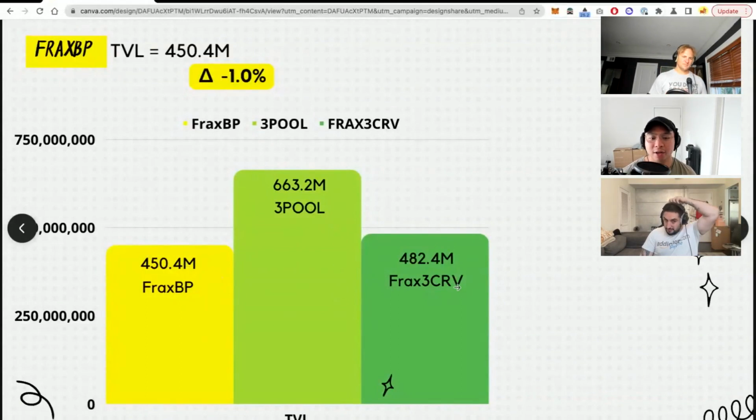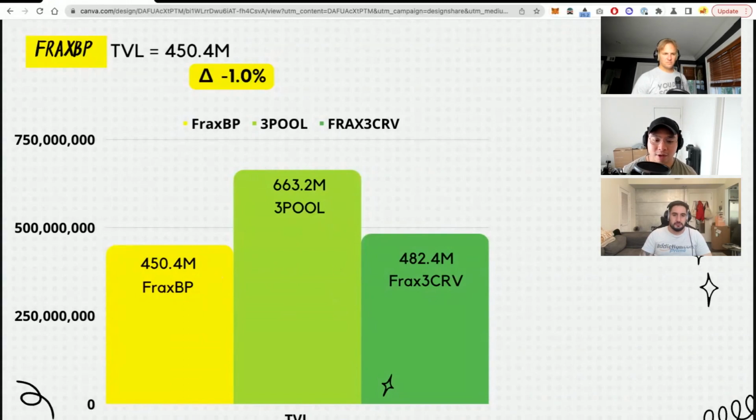We have here the Frax base pool and the Frax 3 CRV flipped, which I thought was very telling of where people want to park their money right now. I think the Frax 3 CRV are still receiving bribes as well, but I think we need to do a better job migrating all the liquidity from the Frax 3 CRV pool into the Frax base pool, to be completely honest. But this is kind of where we stacked up across the board.